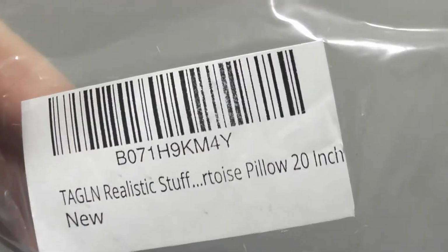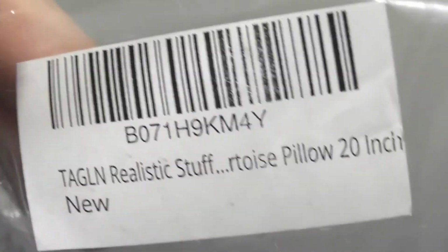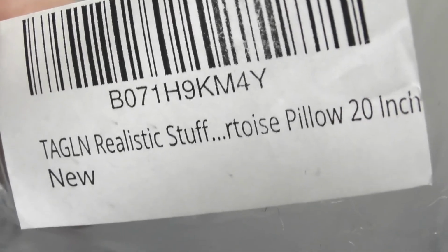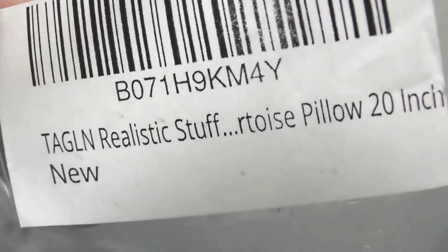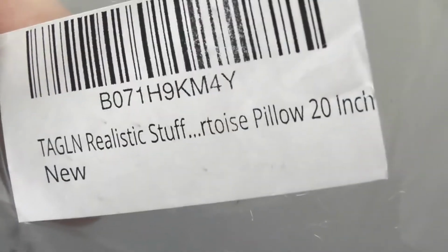Now, this is actually the tag on the turtle's plastic packaging. And obviously the size is mentioned, just to show you. So it says Taglin realistic stuff. It's a weird title, but it says 20 inch.